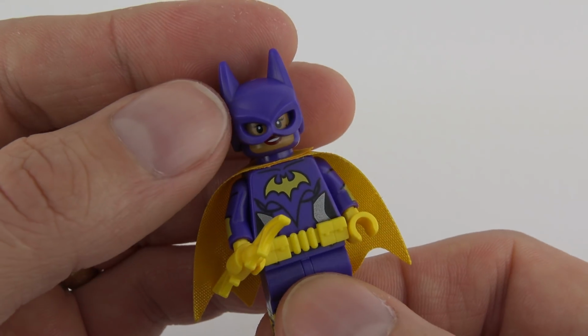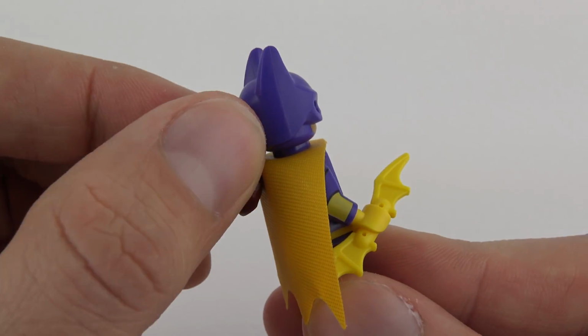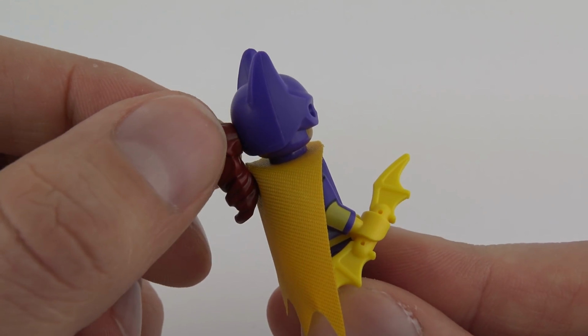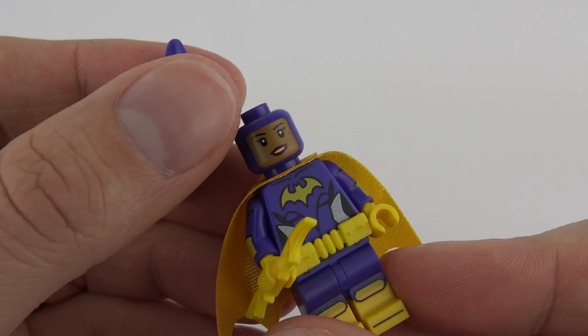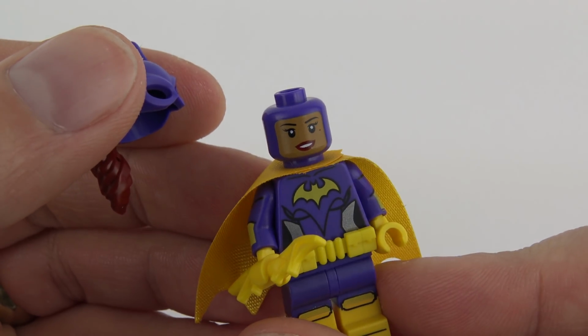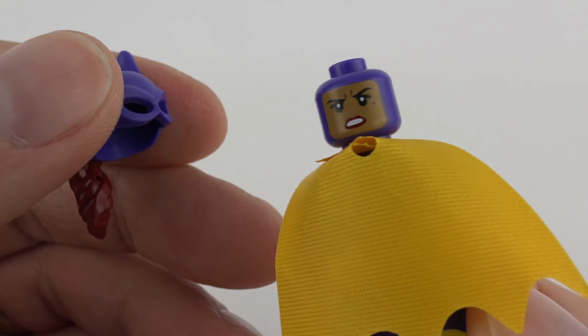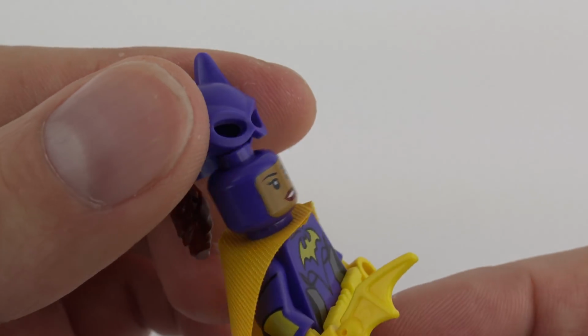Now she's got the purple cowl, which looks very similar to Batman's, except that it's got a hole on the back there that you can attach her red ponytail, which is a really nice feature. Now she's slightly weird because she's got a purple head, and that's printed on with the facial features. At the front here we've got a smile, and at the back we've got a slightly more determined expression.